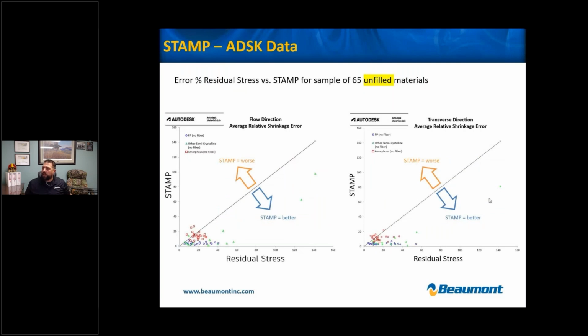If we look at this similar data just in a different approach, so evaluating the percent error of residual stress versus STAMP. So again, we're looking at the default 3D. We're concentrating on a 3D analysis, and we're looking at the default model pre-2024, and we're looking at STAMP. And the first data set we have here is with unfilled materials. So the purple dots on the screen represents a polypropylene material, no filler. The green triangles on the screen represents a semicrystalline material, no filler. And the red boxes on the screen represents an amorphous material.